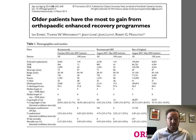We can see that in our setup in Bournemouth, we reduce length of stay quite significantly by a large amount for our older patients having hip replacement. We introduced enhanced recovery and our patients stayed 5 days compared to a national average of 9 days at that time. But more importantly, we reduced the percentage of readmissions and also mortality, and also increased the number of patients discharged to their home address. All important outcomes that are key drivers for improving care in fractured neck of femur.